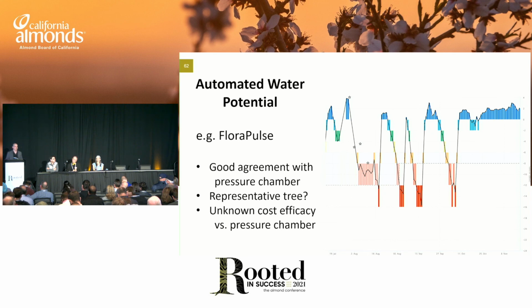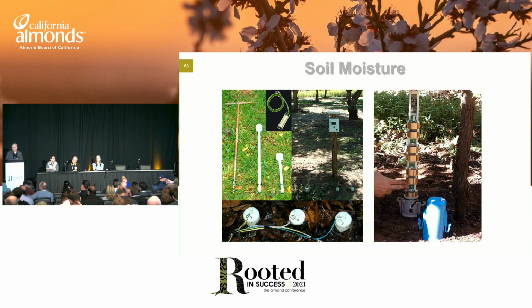If you're not going to use the pressure chamber and you're not going to use an automated measure, please, please, please at least use some soil moisture sensors of some kind. Again, you're going to be getting continual information. It's not measuring the tree, which is the best way to go, but at least it's a direct measure of something that's going on in your orchard, and you're seeing how deep your irrigation is getting, which of course has tremendous value as well.